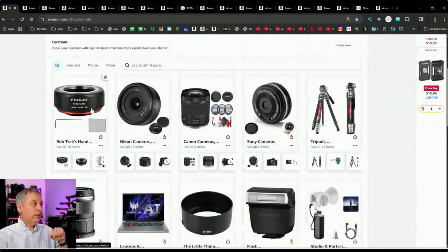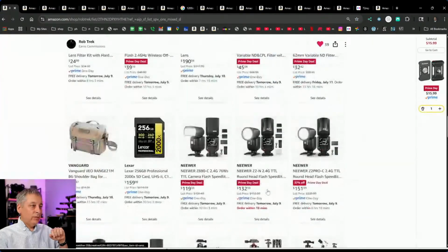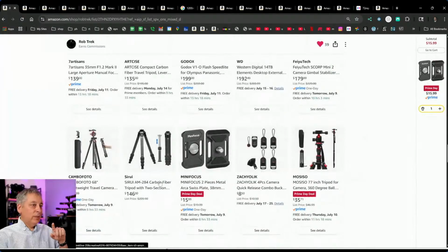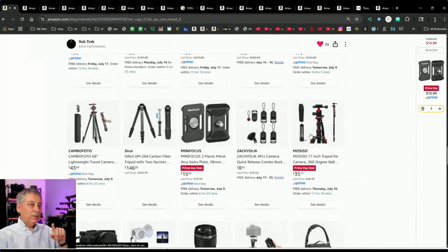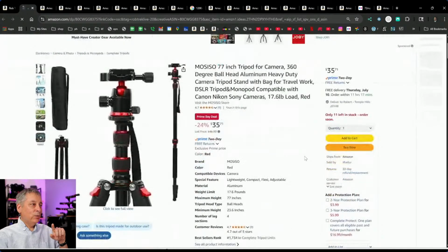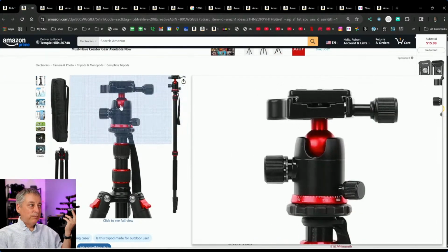Okay, let me go to here. Let me see. Any other tripods down here I wanted to show you. So we did this. Here's some bargain ones. This is in the same ilk. This is a pretty good deal. 77-inch for $35. Again, it's probably the same exact tripod I showed earlier that was $41. So I would get this one instead.